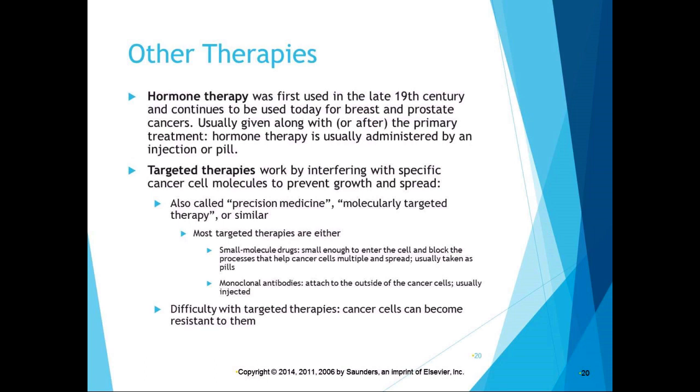Monoclonal antibodies attach to the outside of cancer cells, and that's usually injected. So it gives the body a way to identify those cancer cells as non-self, like we talked about in the immune chapter. The difficulty with targeted therapies is the cancer cells can mutate and become resistant to them. They can say, oh, I'm going to get around that. So there are lots of other therapies being developed, so it's an interesting area, new cancer treatments. And if you keep up with some of the sources that I talked about in the first lecture, you can find out about some of those new therapies.